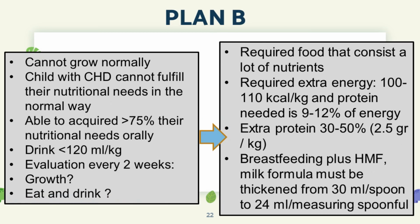Plan B is made for the child with congenital heart disease who can't grow normally or can't fulfill their basic nutrient needs with normal food. He or she can drink less than 120 ml per kilogram birth weight and eat more than 75% food orally. He or she should be given high nutritional food because he or she needs extra energy and protein. This child can be given breast milk with human milk fortifier and thickened formula milk.